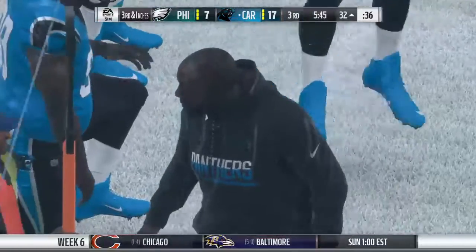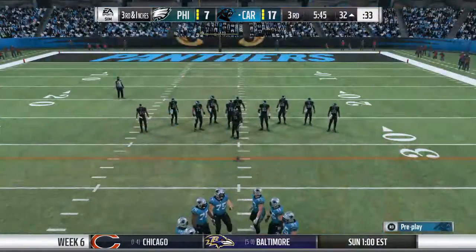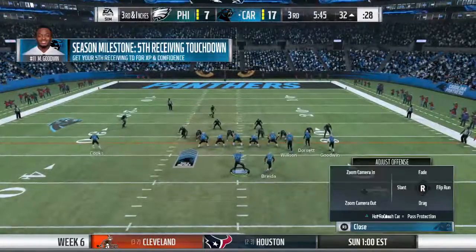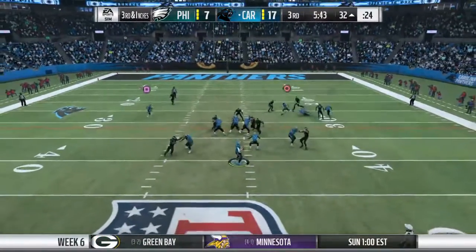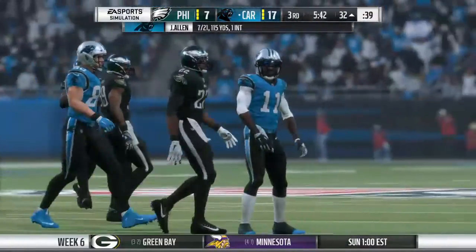But sometimes you just have to take things into your own hands, don't you? I mean, the offense is really struggling in this game. They're the ones keeping things going. They have to continue to play at that level. He'll look to throw. Hard throw, incomplete.